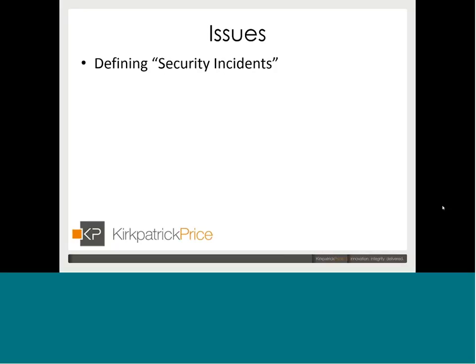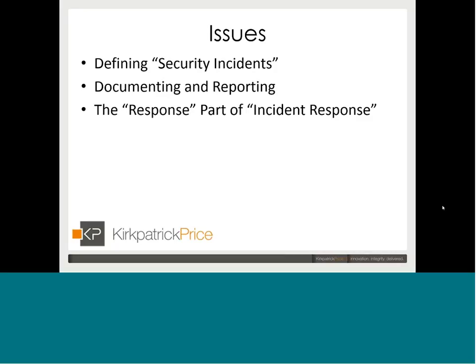So the first of these issues is defining a security incident. Like I said, the rule refers to the term several different times, and it actually defines it, but in a practical real-world setting, that takes a little bit more effort on our part. The second of those issues is document reporting, specifically how often and to whom should security incidents be reported, and then how will incidents be documented and reported? What information is to be contained in a security incident report? And then the third issue will be, what are the appropriate responses to certain incidents? So the actual response part of incident response.